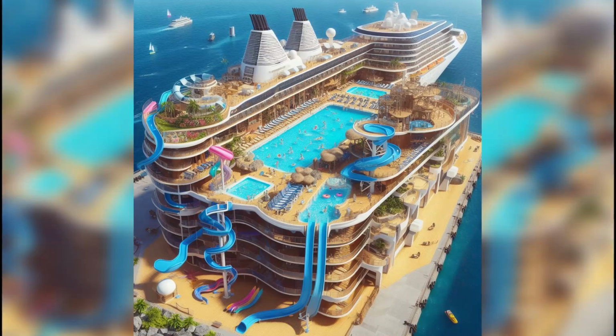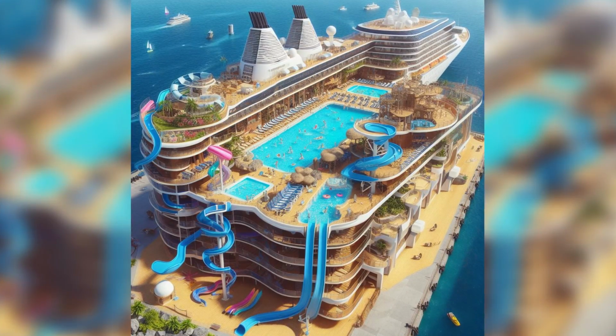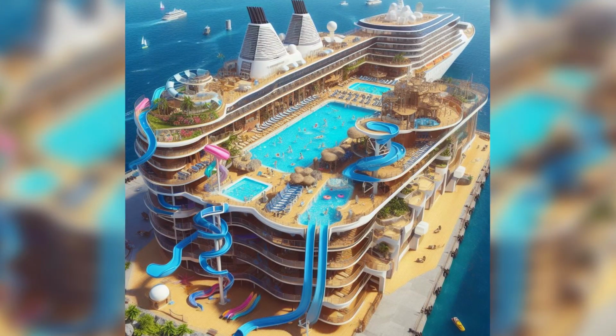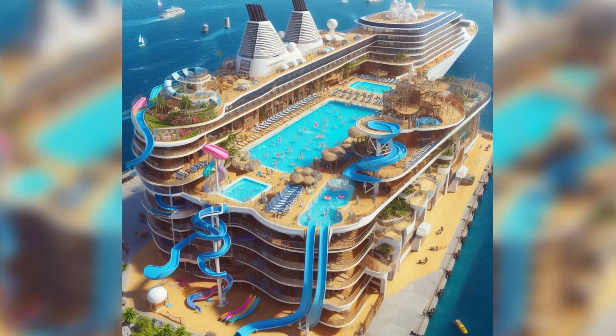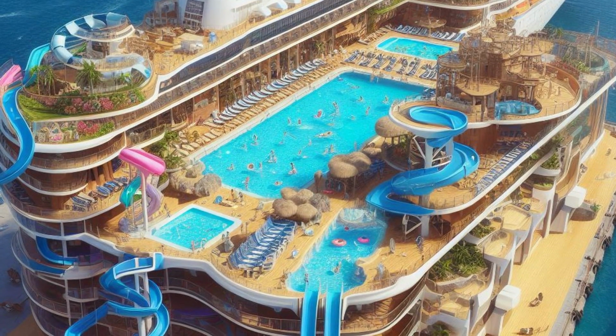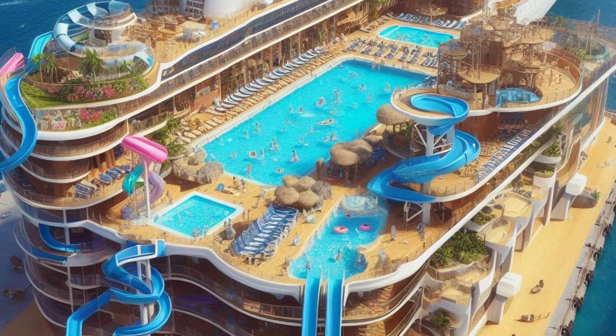First, this place looks like a ton of fun, but I don't know that it's actually a cruise ship. It's a weird half cruise, half port hybrid, but the pool is massive, there are water slides everywhere, and there also looks to be some sort of climbing playground for kids. Whatever it is, do count me in, I like it.